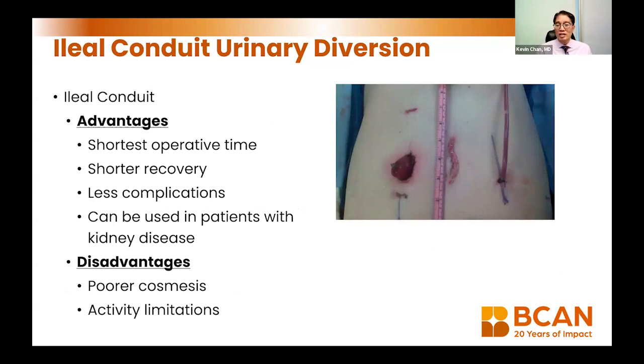So the advantages of an ileal conduit are it is a shorter operative time, I'd say versus the others by usually about 2 hours. There's a little shorter recovery, and that's because urine's going straight into the bag. It's not getting reabsorbed by the intestine. And there's less complications, simply because there's just less steps involved. So it's a much more straightforward surgery. And with this reconstruction or this urinary diversion, we can use it in patients without great kidney function. So if somebody has problems with their kidneys, this is usually the best option for them.